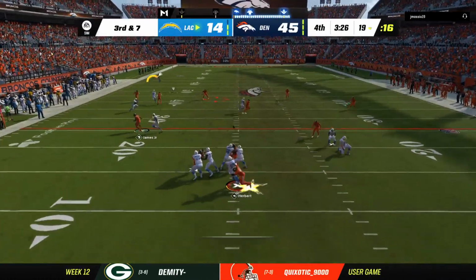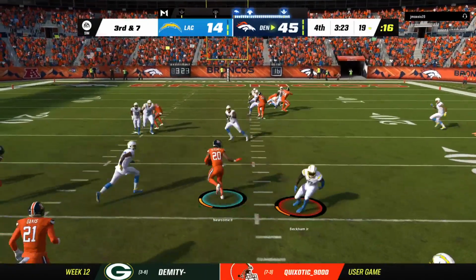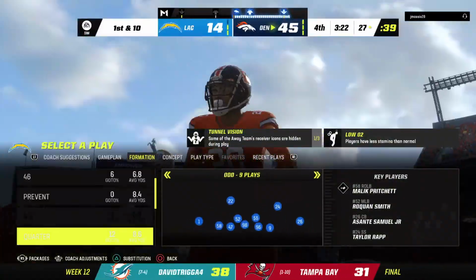Now Herbert with it, looking to pass. And his pass is intercepted for the 4th time today. Picked off by Greg Newsom. And the Broncos are going to take possession of the football.